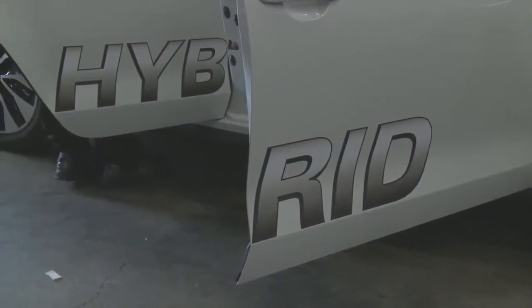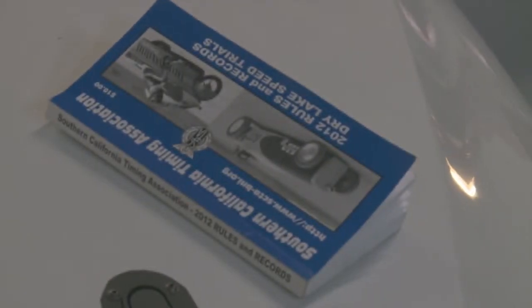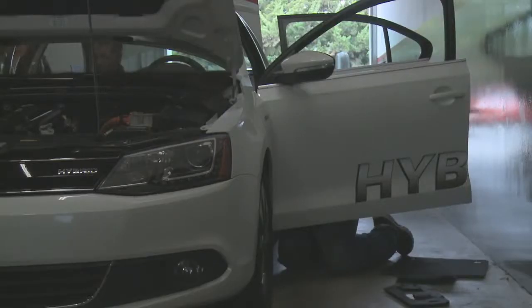So as we learned partway through the build, the car doesn't really qualify for production because it's not in production yet. That was kind of a bummer, but we decided, forget it. We're still going to go to Speed Week and see how fast it can go anyway, and then when the car is on sale and we do qualify for production, we'll come back and break the record.